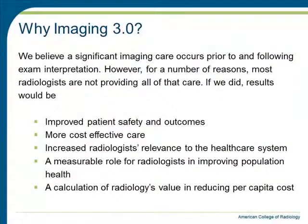And it comes down to the fact that we believe that a significant amount of imaging care occurs prior to and following interpreting the examination. But for a number of reasons, radiologists don't seem to be involved in all of that care. But we believe if we could get involved from the beginning to the end, that we could improve patient safety and outcome, our care would be more cost effective, our relevance to the healthcare system would be improved, we would have a measurable way to show how radiologists are improving population health, and we could actually calculate it in decreasing per capita cost. So this is what imaging is all about.